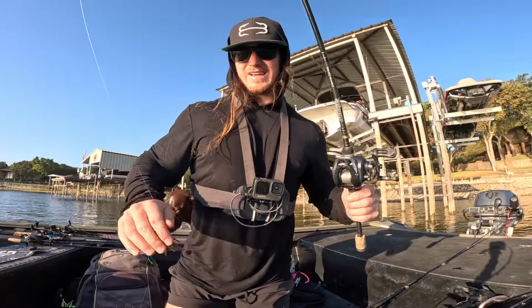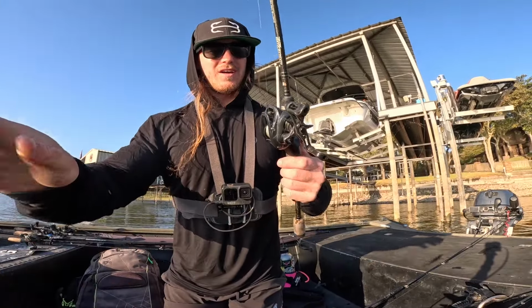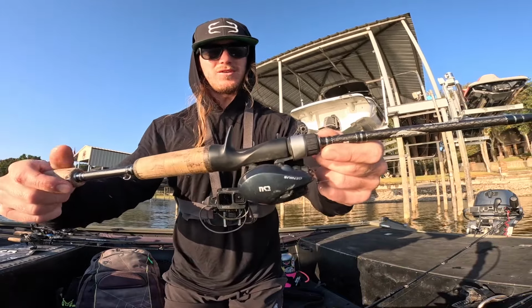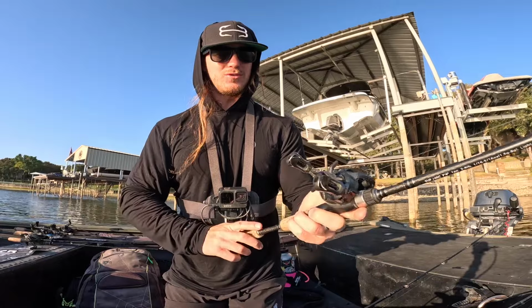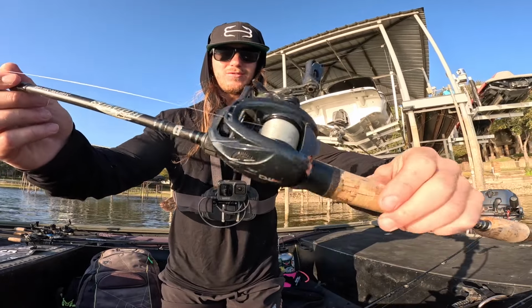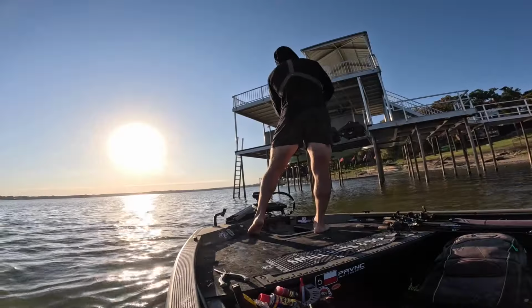I'm really liking this Sioux Genius rod, guys. The more I throw it, I almost am starting to like it more than the Dark Wolf even. It's an 8-to-1. I love Sioux reels, and this budget one is absolutely awesome for me so far. That's Sioux Genius, and I got it on a 7'4" Dobyns Sierra.